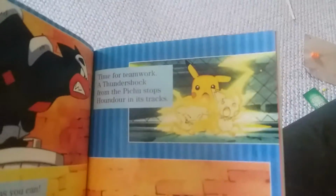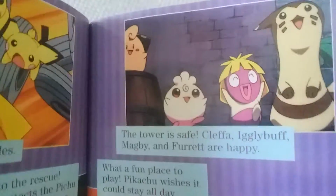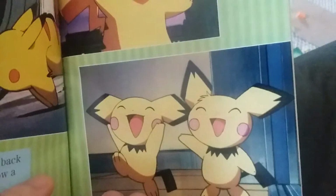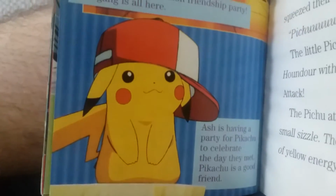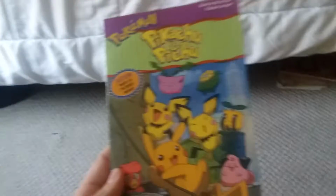Well, they may look even cuter than Pikachu, but there, the first form. And now this is the best part of all. That's when Ash gave Pikachu his cap. Alright.